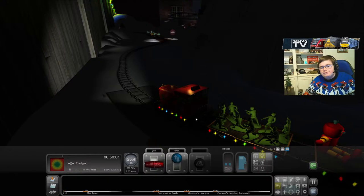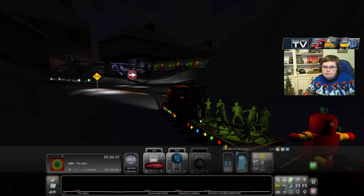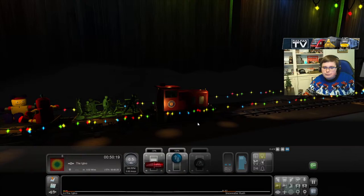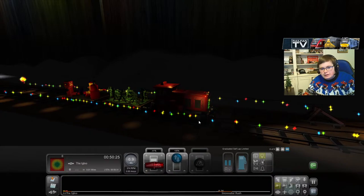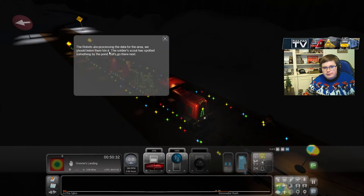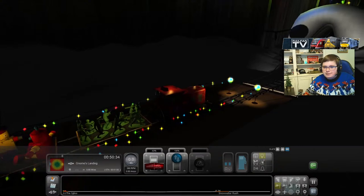Just the robots to drop off. Let's go a little bit further. It's then more central. The robots are processing the data for the area. We should leave them to it too. Soldiers scout have spotted something by the pond. Let's go there next. Right, let's go to the pond.